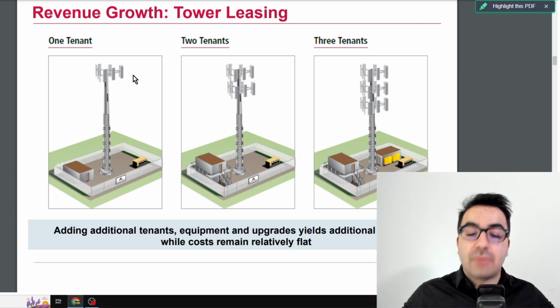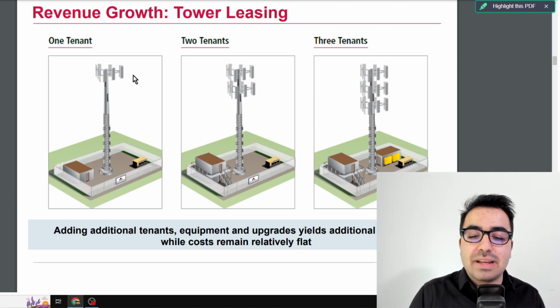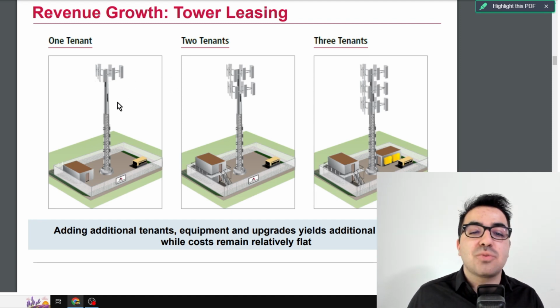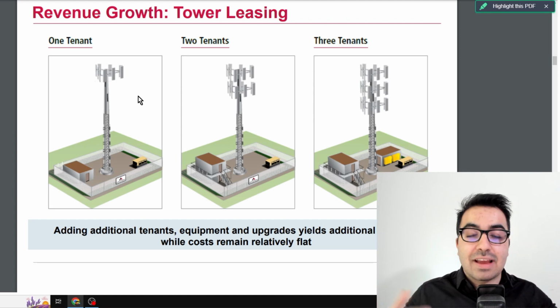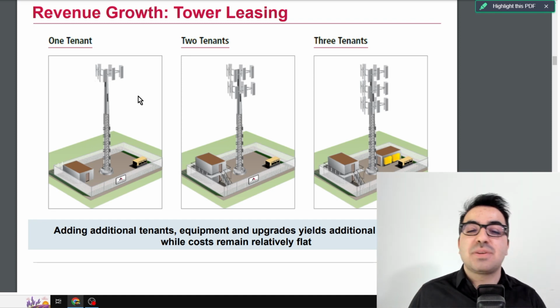And you have other providers like T-Mobile, AT&T, Verizon, and all these kind of telecom companies. They lease the space on the towers of American Tower. So this is a beautiful business model. And the main reason why it's beautiful is because they only have to build one tower, but they can have multiple tenants on one tower. And the more tenants they have, they're not going to experience any additional cost. So if they have 5 tenants on one tower, they're just going to pay the expenses of one tower.